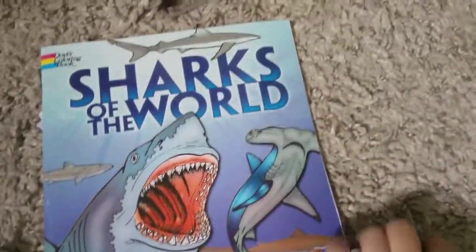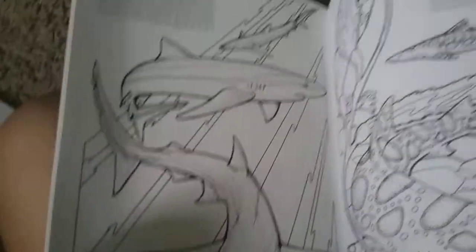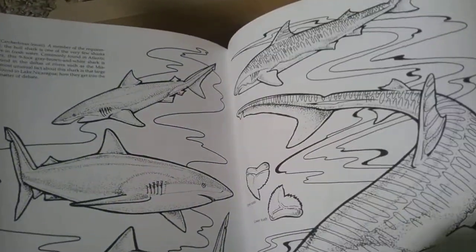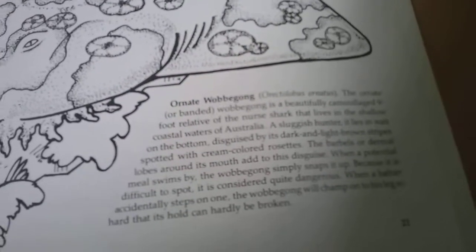Okay, so got this one, Sharks of the World colouring book. I don't think you know by now that I like sharks and dolphins and everything. Dover colouring books are really good. Really good colouring books. I've got whales and dolphins, and I've got big cats as well. They're really cool, and they tell you a little bit about the species as well.